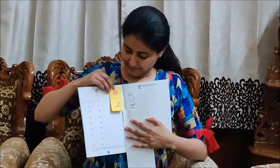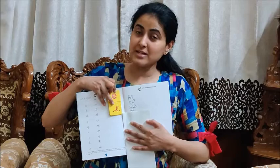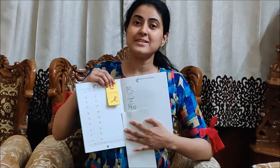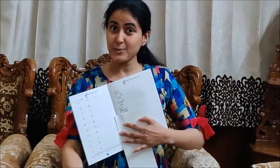Now, next flashcard is coming. Here it is. What letter is this, children? Yes, this is letter E. This is print E and this is E in lowercase cursive. Now time for a riddle. It is an animal. It is a big animal with big ears and a long nose. Tell me fast the name of this animal. Correct. You got it right. It is an elephant. E, E, elephant. Good, you are playing the game very well.